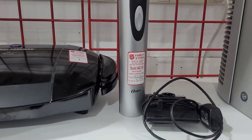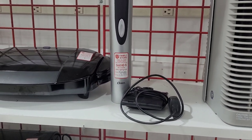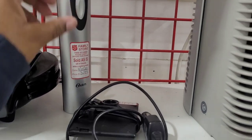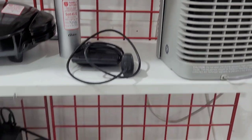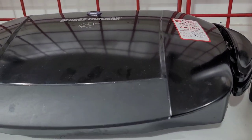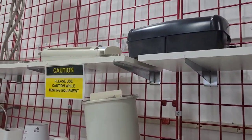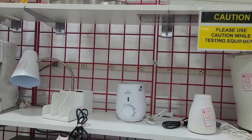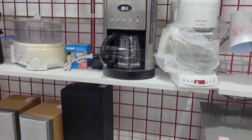Why is everything sold as is? They got that on everything. They didn't used to do that. What is this? I don't know what that is. What is this? Do I need this? I don't even know if that's the up-to-date one. Some George Foreman's. Nah, nah, nah. Please use caution while testing equipment. Mm-hmm. Tell me everything I need to know.